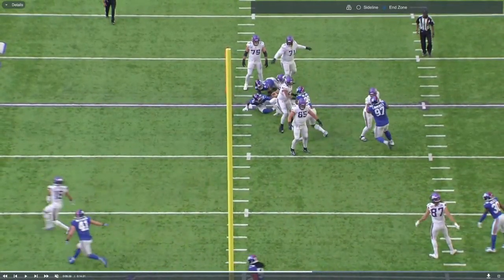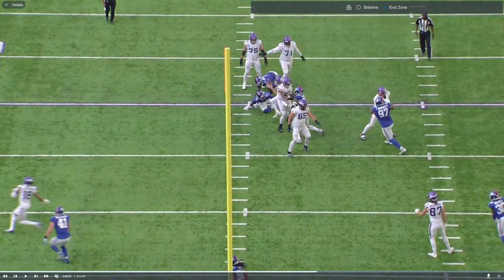That's going to happen later in the game too, Dan. We're going to see the same type of play, and that was the play where Darnay Holmes ended up making the tackle. Very nice, impressive tackle in space that forced, I think, 4th down that the Giants ended up winning, and it ended up forcing a turnover on downs. We'll see that in a little bit.